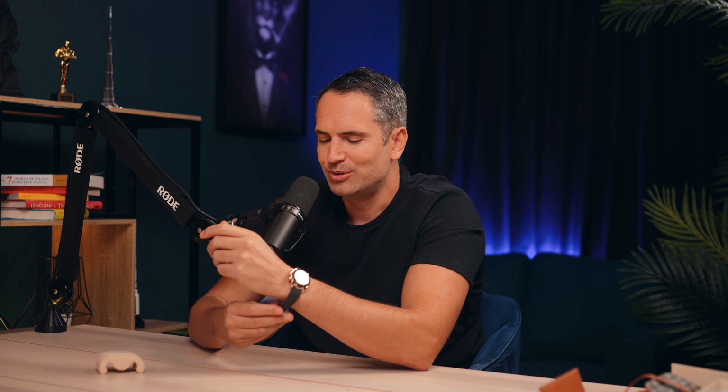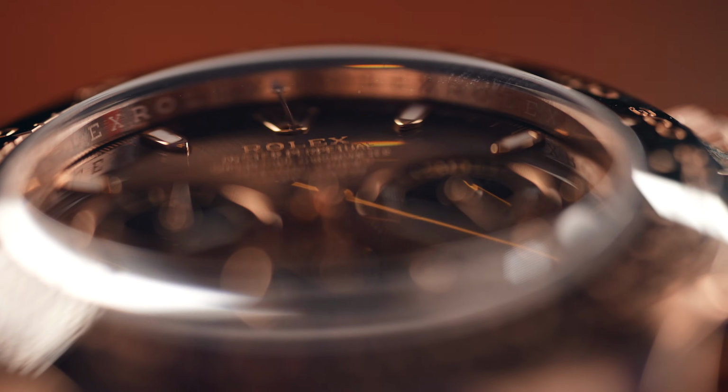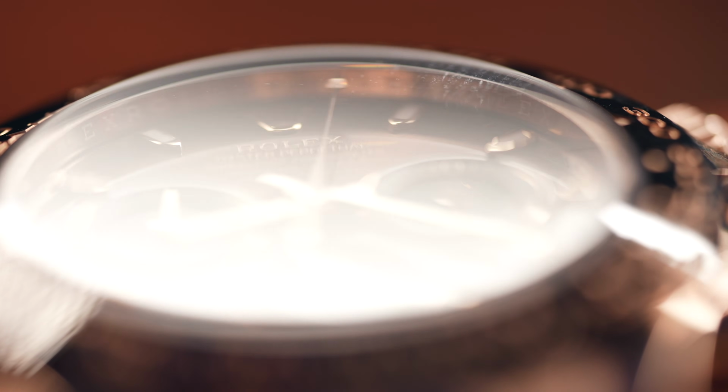Another thing I wanted to talk about, having had the watch just under 2 years now: I just wanted to mention that, because you've got the ceramic bezel, you can't really scratch the ceramic bezel.